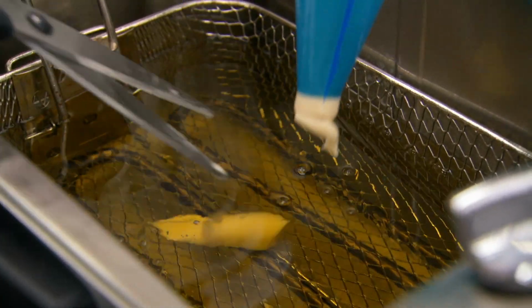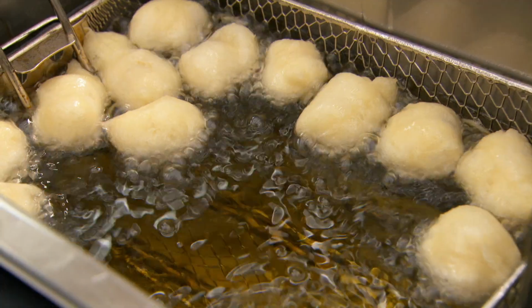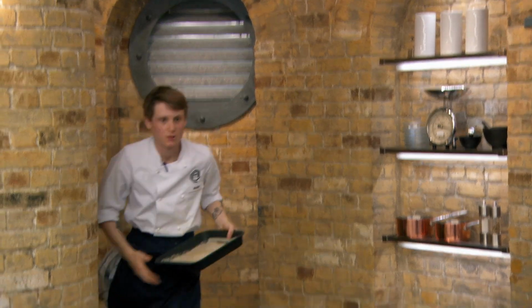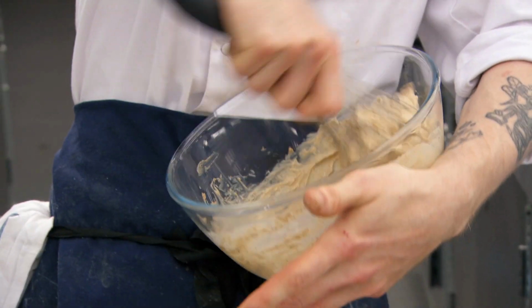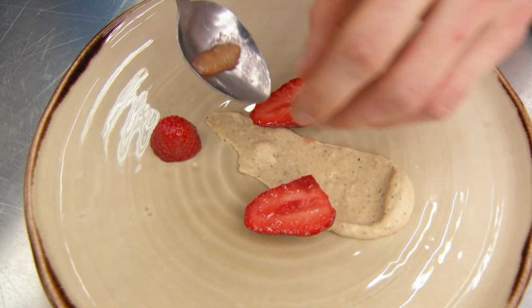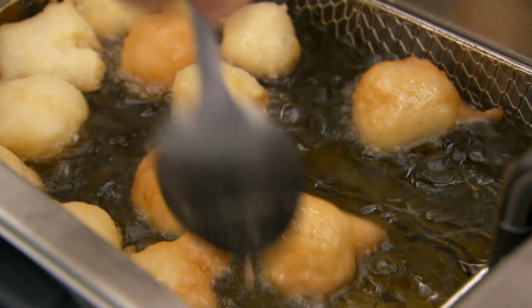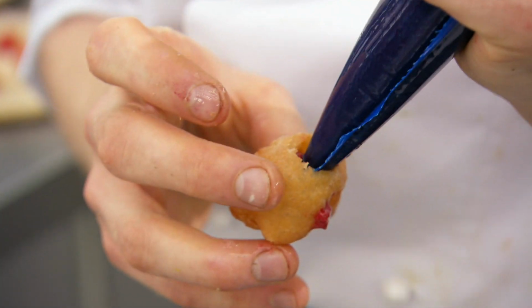Beignet, very nice. Little square, fried, donut-like things. Very good indeed. Burnt tonka cream. Tonka beans are sort of vanilla-ish flavour, aren't they? That all makes sense. The flavour combinations are great. There's no sort of miso ice cream or some of the usual things we occasionally see. It seems like a classic dessert. If he's going to start throwing dough into the bubbling oil, that should be fine, shouldn't it?